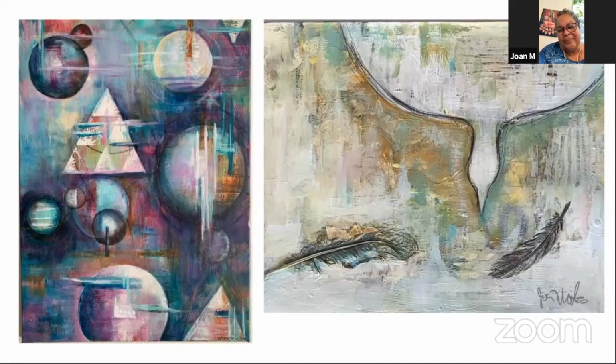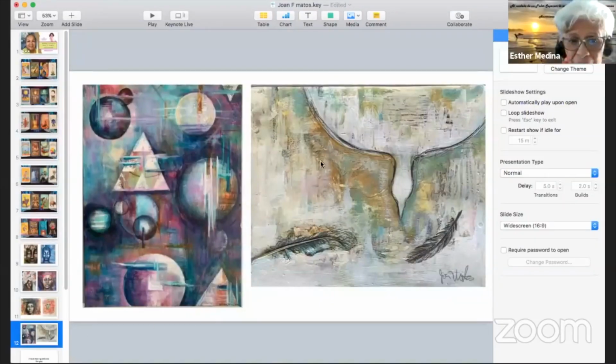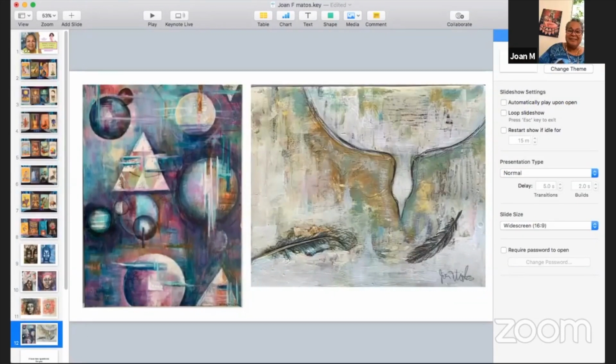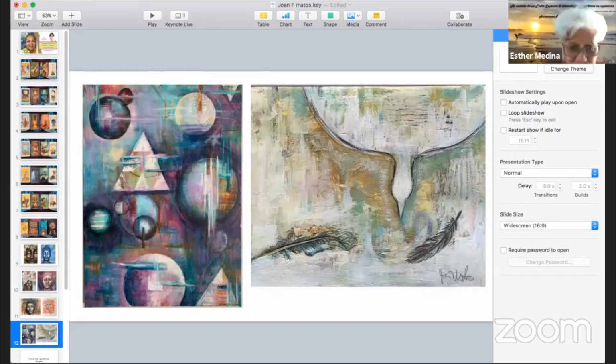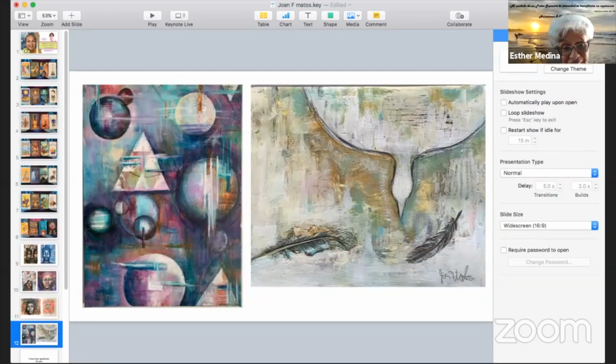So this bird is just flying and flowing with the currents of life. I didn't see the bird. Oh, you did? I was wondering what bird she is talking about. Now I see the bird. But you know what I did see that you don't see, because it's crazy. I see a woman's eyelashes. Now you don't see that? Yeah, those are the feathers.